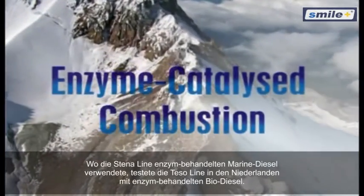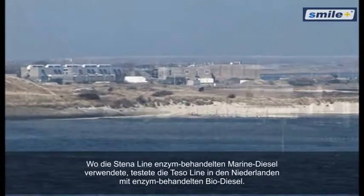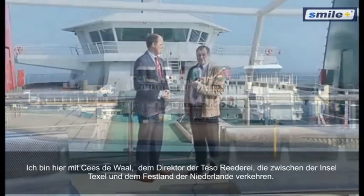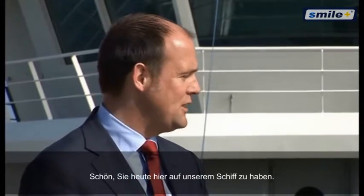Whereas Stena trialled enzyme-treated marine gas oil, the Teso line in Holland trialled enzyme-treated biodiesel. I'm with Kees de Waal, the director of the Teso shipping company operating between the Texel Island and the mainland of Holland. Good afternoon and welcome, Kees. Welcome on our ship, sir. It's very nice to have you here today.